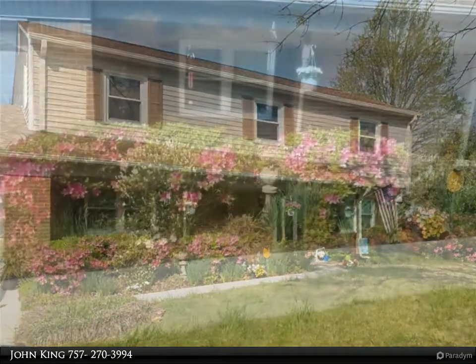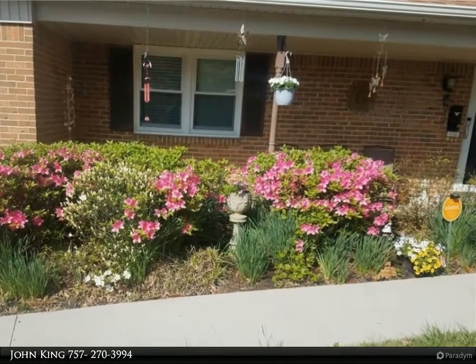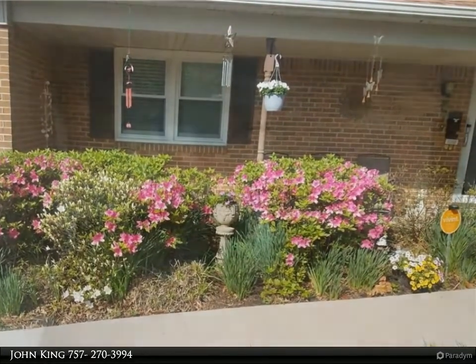Amazingly cared for home with open floor plan and is nestled on a canal at the end of a cul-de-sac. Owners have caught many largemouth bass from the canal, some weighing in at more than 5 pounds.